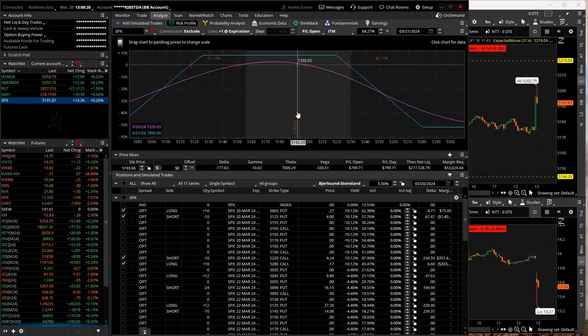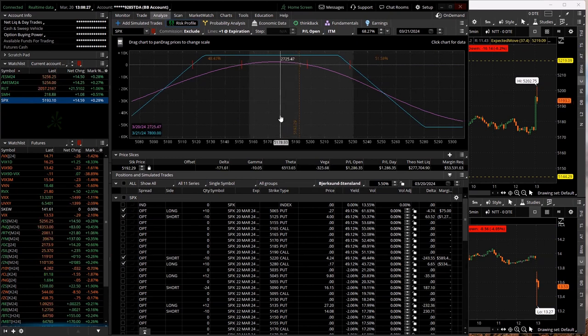Up over 20%, or almost 20%. Comes back down towards 75.80. If I get to 30%, I'll close half. Then I'll close the rest at 25 after.